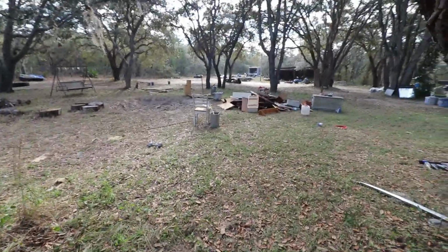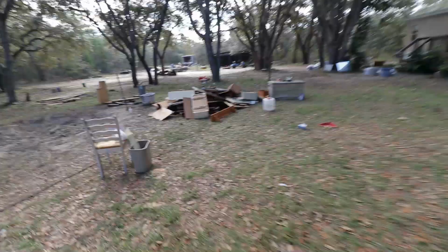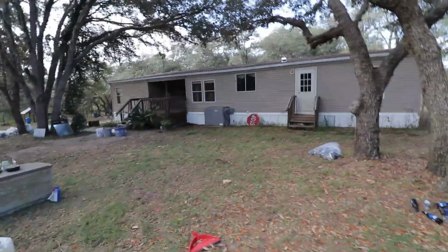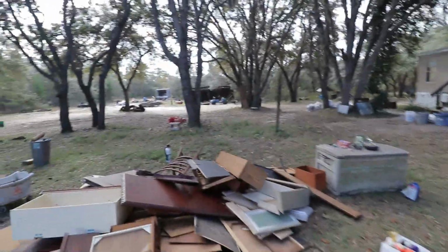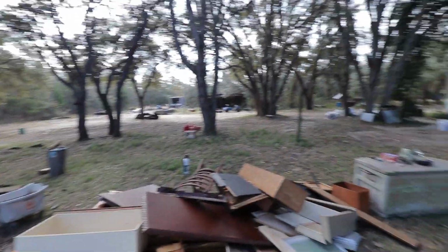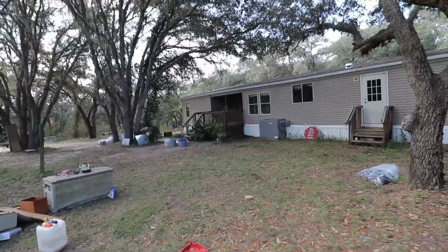Probably not too much weight there, but I've got all the wood type furniture busted up. And yeah, I mean, it doesn't look like it, but it is definitely getting more cleaned up. I'm hoping to make a couple scrap runs today and 2 or 3 dump runs. Got some couches on the other side there that you can't see.